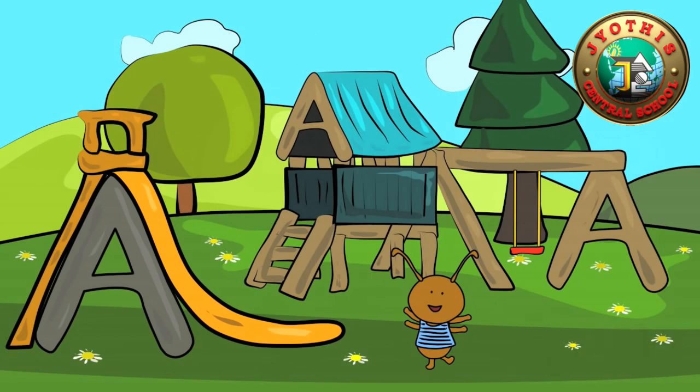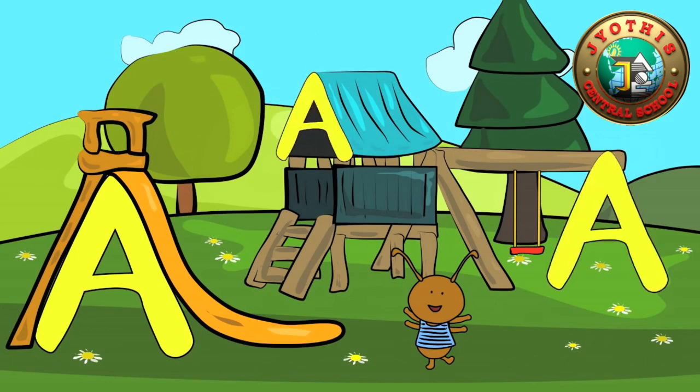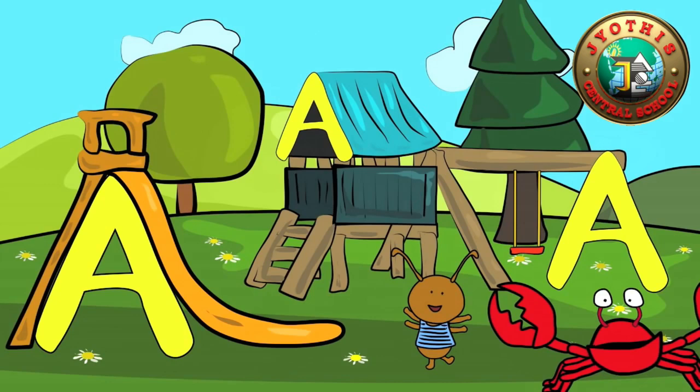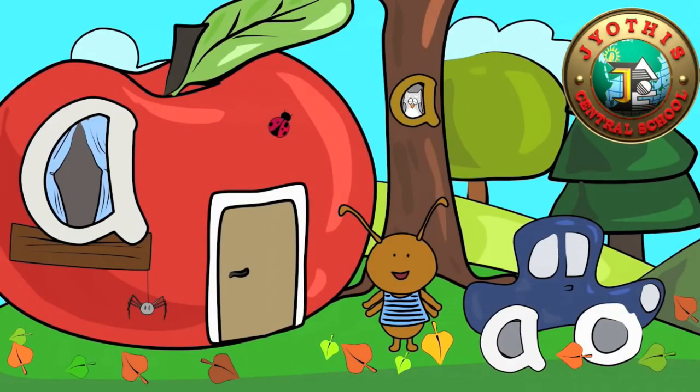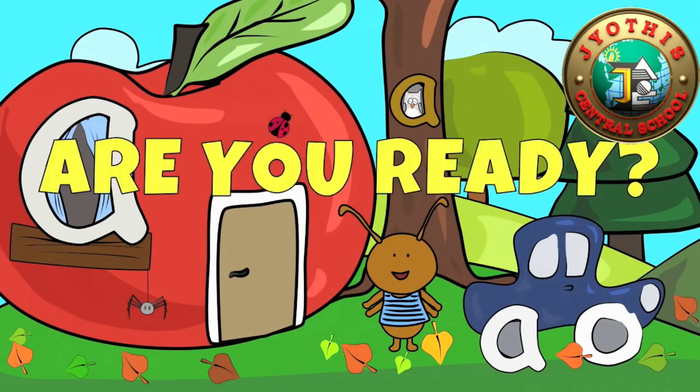Did you find them out? Great job! Next, find the lowercase a. Here are three lowercase a in this picture. You have 20 seconds to find them. Are you ready? Go!